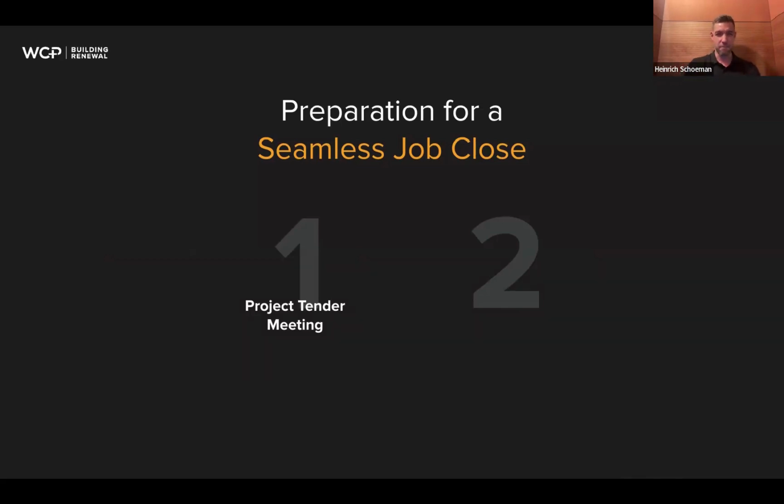All right, let's jump in here. So, project tender meeting, what does this look like? First off, what is a project tender meeting? Well, it's a meeting that's on site with all stakeholders prior to the bids being submitted. So this is you bringing everybody together. And what are you trying to accomplish here? You're trying to ensure that all stakeholders are aligned on the project requirements and your contractors are bidding in accordance with those requirements.